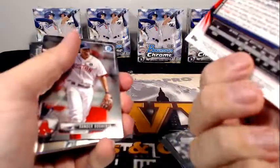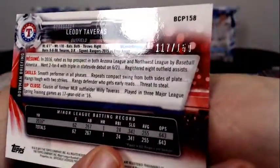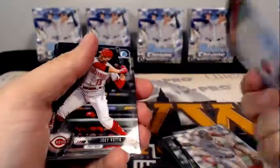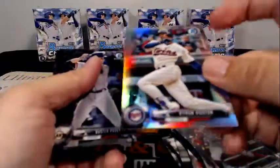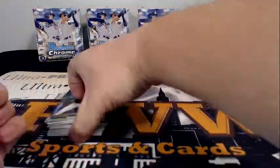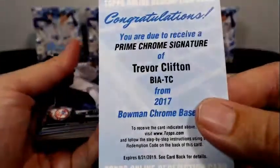Leody Taveras. That's numbered to 150. Eloy Jimenez. Byron Buxton, numbered to 499 on that refractor. Got a redemption. Prime Chrome signature Trevor Clifton.